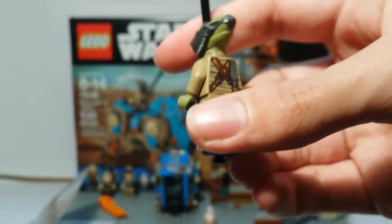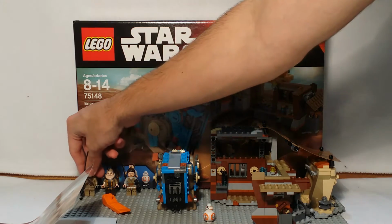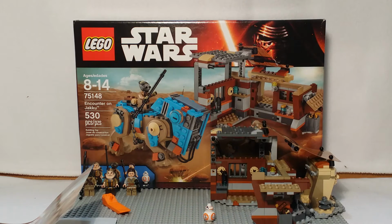But the only real problem with Tito is he should probably have shorter legs, because he wasn't as tall as Rey in the movie. He's a kind of shorter type alien. But what are you gonna do? Overall, it doesn't bother me any. So if it bothers you, well, you'll either get over it or you won't buy the set. So there's that.